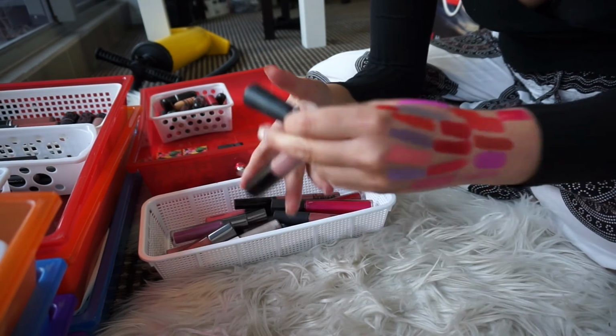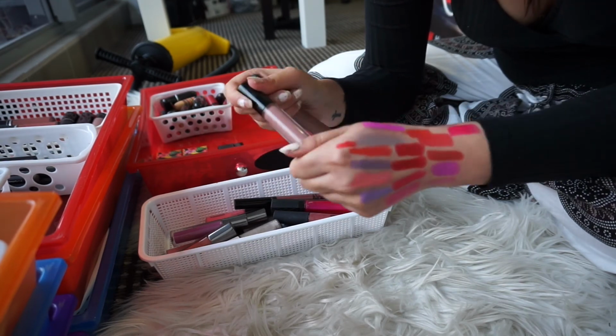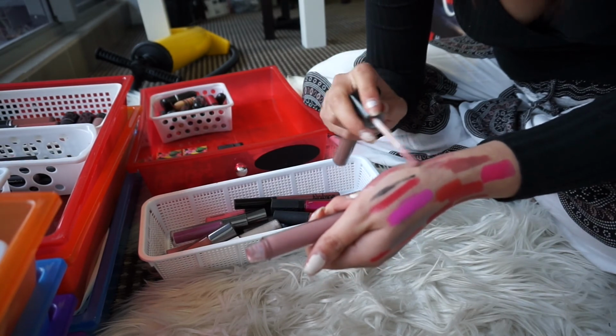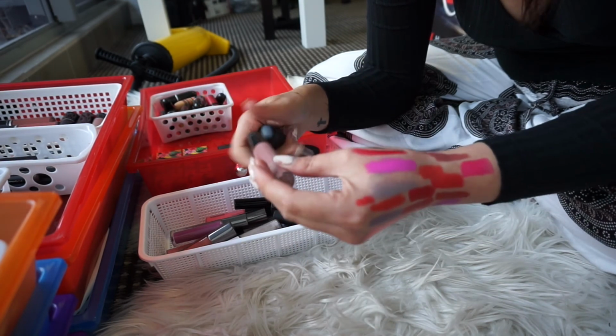And I've got 2 more. So I've got this one here. This one is a matte cream sheen glass, and this is in the Strike. It's a really nice neutral nude shade. I've got so many nude glosses, but I want to wear the most. So that one there. Sorry, my swatches are so messy.